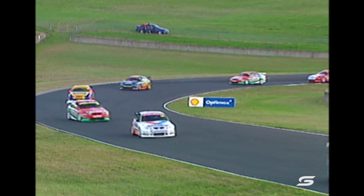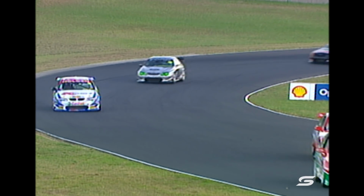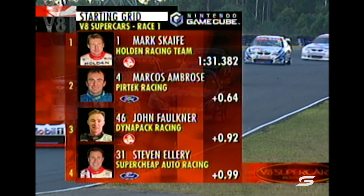Now, Scaife's lead until the next best is 276. So overall, Mark Scaife cannot be caught on championship points here at Eastern Creek, but they can certainly close the gap on him. Let's take a look at the grid now for race 1.